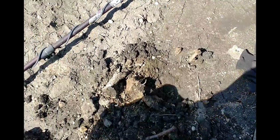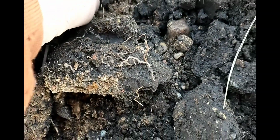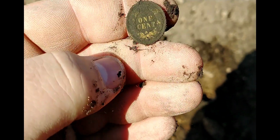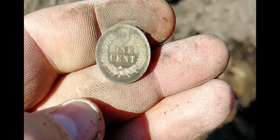Here I had a repeatable 21, and guess what? Coinage. And we know what that is. Man, this thing's gonna be beautiful. I get the stuff off here before it dries. Look at that. Oop! Dropped it right down my pants leg. Here we go. Look at that beauty. Oh my lord.